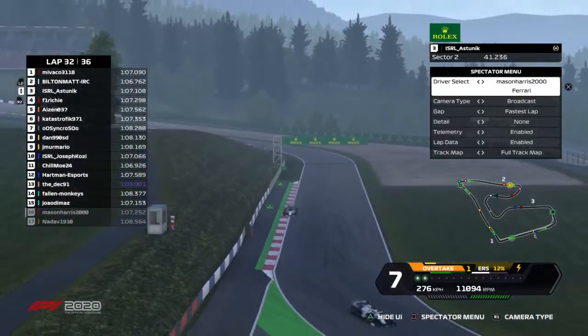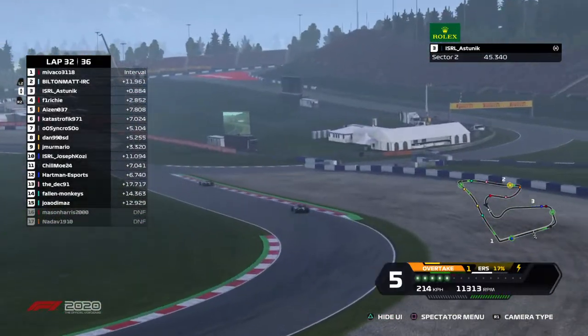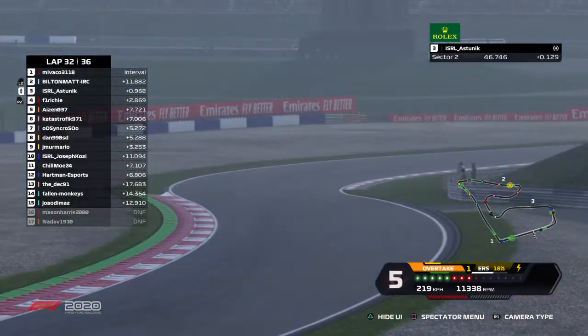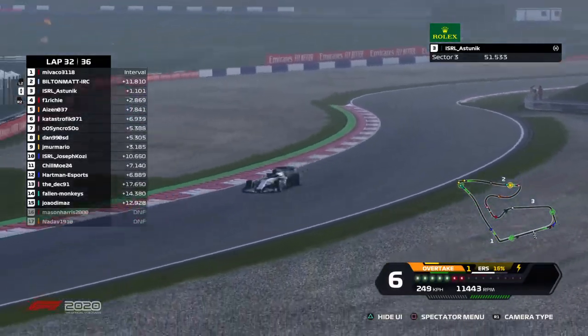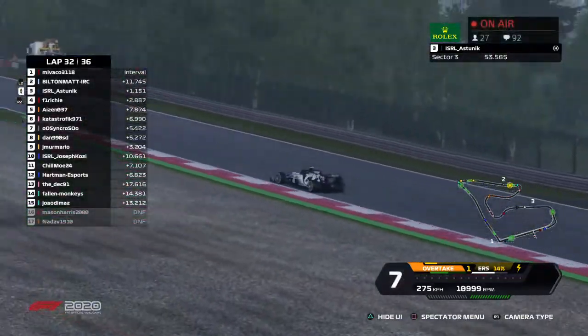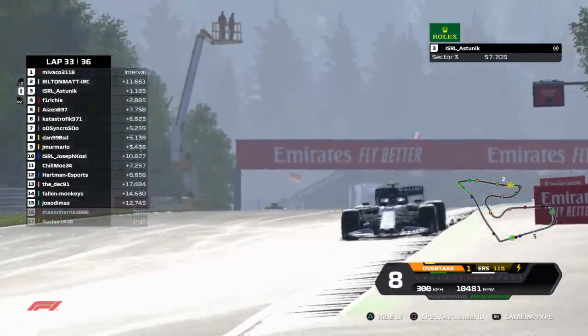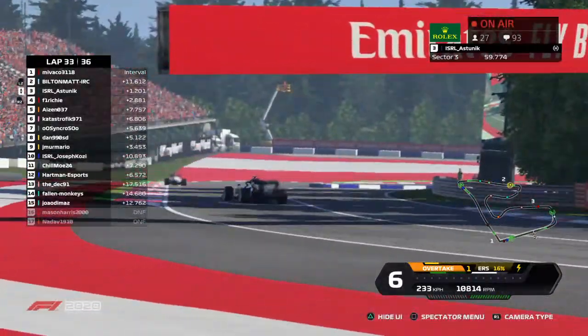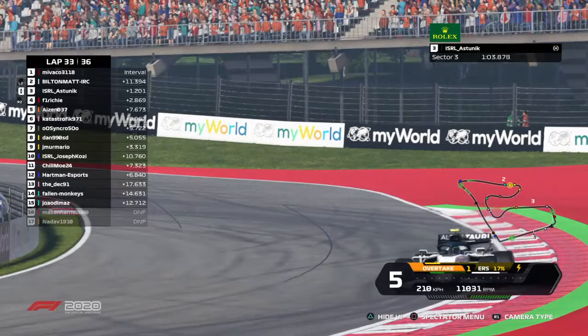Let's switch back to the intervals here. And Estunik still in DRS range, and look at that, this has helped Estunik greatly here, getting almost 3 seconds away from F1 Richie, just using Bilton Matt as kind of a vacuum here, giving him a lot of suck, and getting him away from that Ferrari behind him.